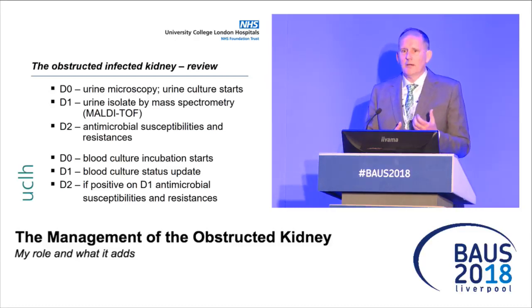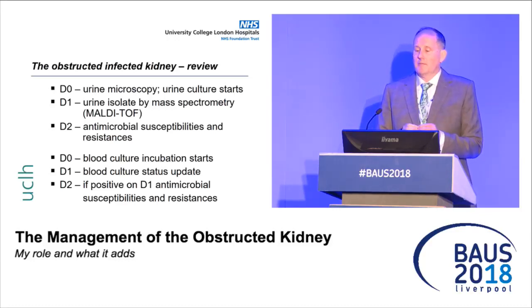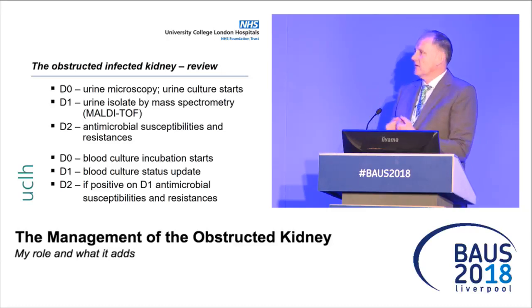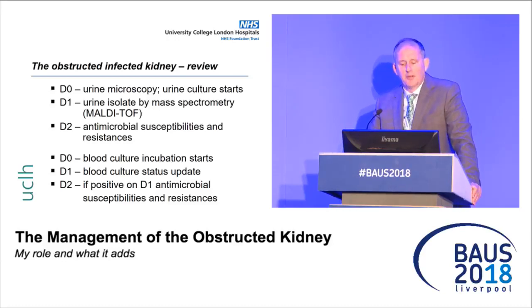On day 1, because of the use of mass spectrometry, which in the microbiology world we just call the MALDI, we can often give the name of an organism on day 1. And a microbiologist can certainly make decisions, often on the name of the organism. But one still has to wait for day 2 for the antimicrobial susceptibilities and resistances to come back.